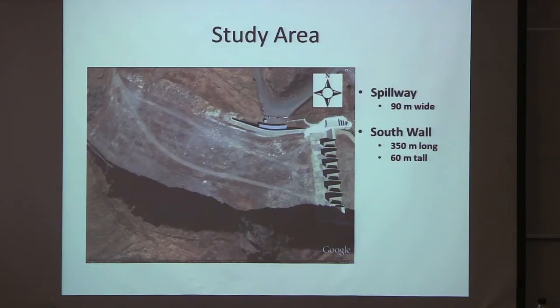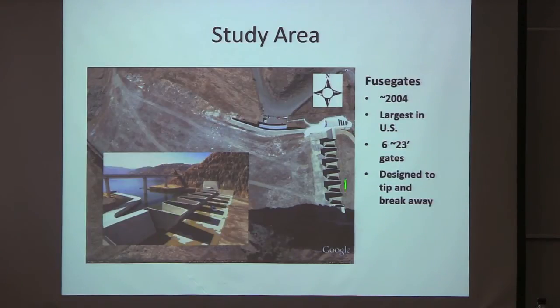Here's a little bit of a close-up of the spillway. You can see the dimensions there. This is a part of the spillway. You can tell here that they've built up these things called fusegates. They're designed to collapse when the lake level gets too high. They add 23 feet to the capacity of the lake, and that's a good thing because these break instead of the dam breaking if the lake level gets too high.